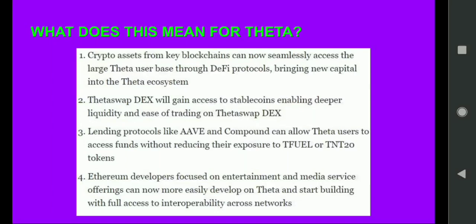They can utilize what they need and when they need to. So having this liquidity on chain is very, very essential to the growth, in my opinion, of the Theta Video API and other applications that the team builds. Number 3, lending protocols like Aave and Compound can allow Theta users to access funds without reducing their exposure to T-Fuel or TNT20 tokens. Yeah, there's a lot of benefits that they could provide on chain and gaining access.